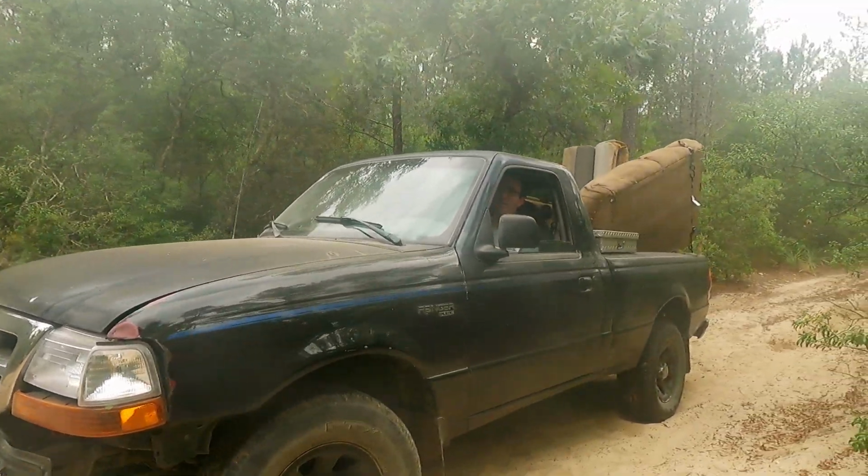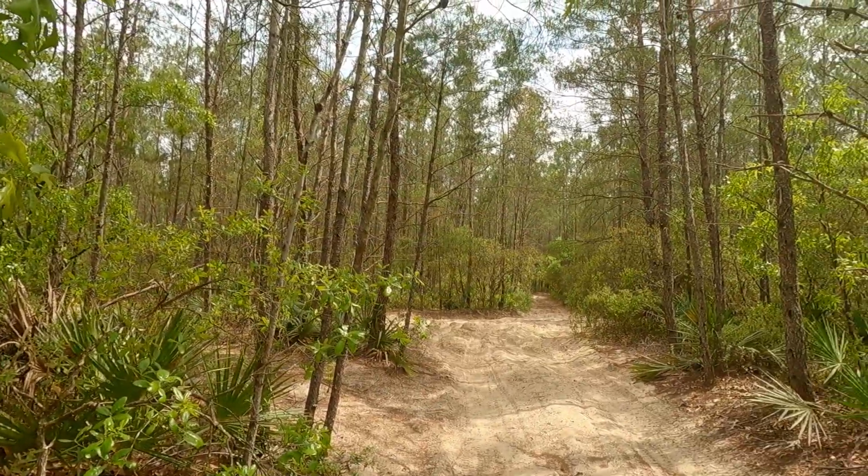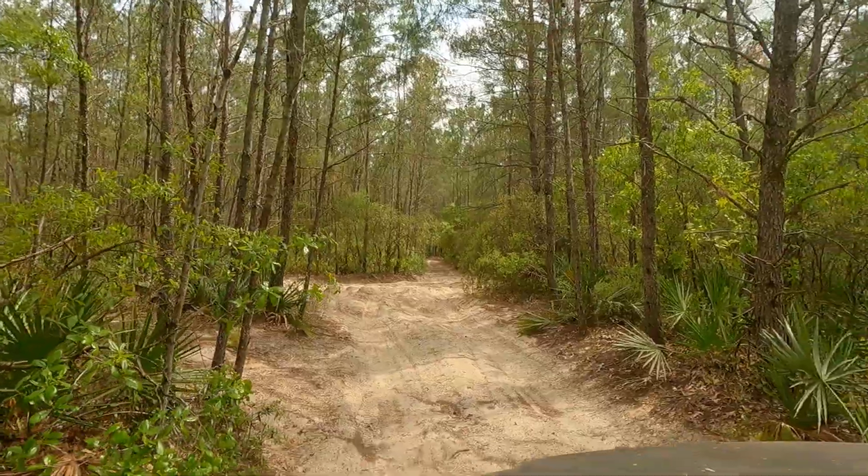Okay, that's at least a little better. Turns out the trail we took was a loop trail. So the spot that we got stuck earlier, really the only spot we've actually gotten stuck, we just have to go through again now. Luckily it's straight this time, so it should be pretty easy.